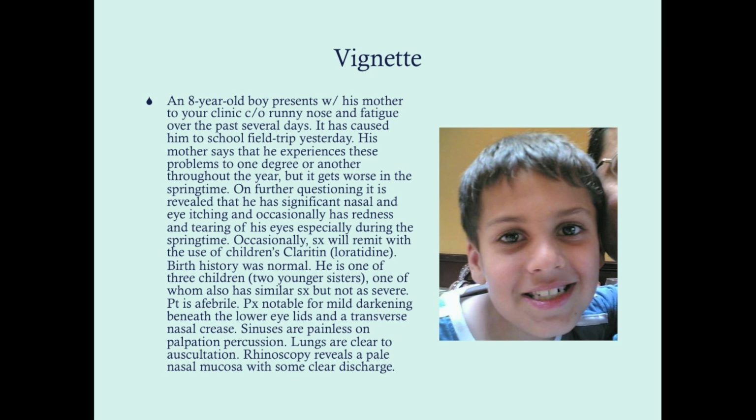We also see that this patient has symptoms that occasionally remit with the use of an antihistamine. And this is going to be classic when you go into a patient's history, and this is always important, to go into a patient's history and ask what makes this better or worse. And if you were to ask this patient what makes it better, we do find out that the use of an antihistamine, such as Claritin, makes it better. Not all the time, but it makes it better in many cases.